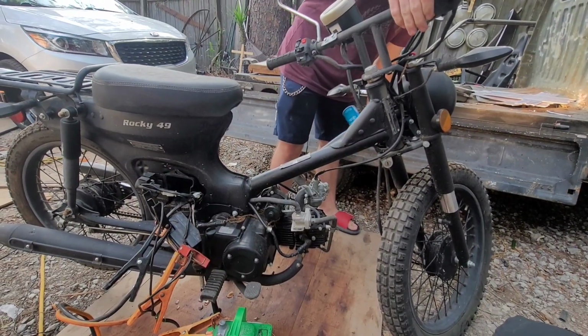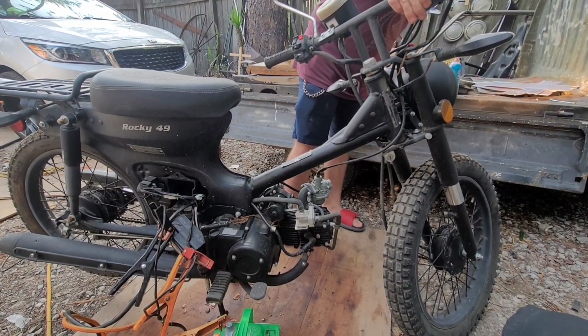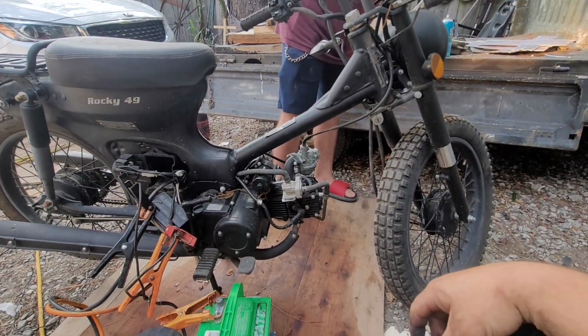It shouldn't take that much. It should be popping over right now. Yeah. Why is it not popping over? I don't know.